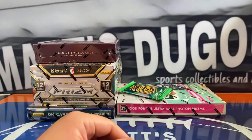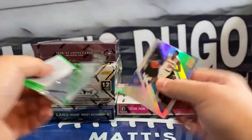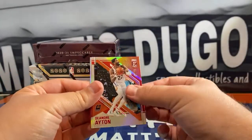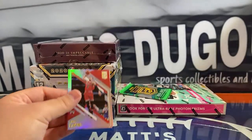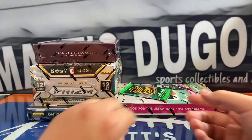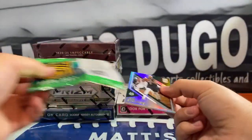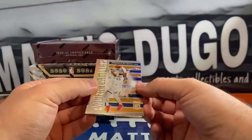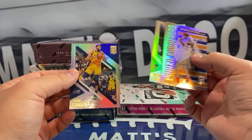And Karl-Anthony Towns. RJ Barrett, Julius Randle, and a red aspirations die cut of DeAndre Ayton to 78, Phoenix. Zach LaVine and Bam Adebayo. Jrue Holiday, Nikola Jokic, and last one is a Donovan Mitchell Power Formulas. Brandon Clarke, Rudy Gobert on the back.